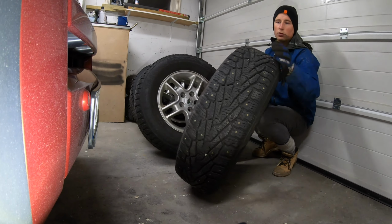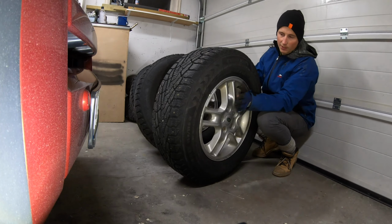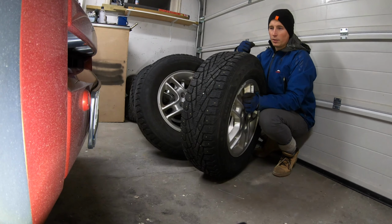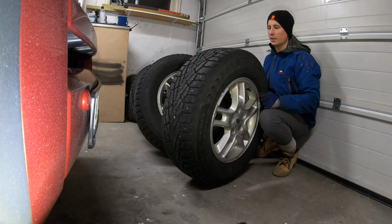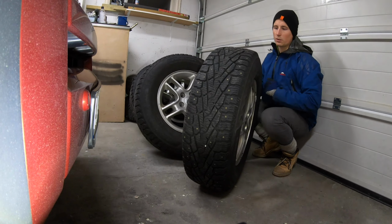This is 245/70 R17. I went for the narrower tire because when I drive to work, usually here in the center of Norway, they salt the roads heavily, which means all the snow melts. To get less aquaplaning, I went for the narrower tire, and that has proven to be a good choice. They have also been working great on ice and on snow.